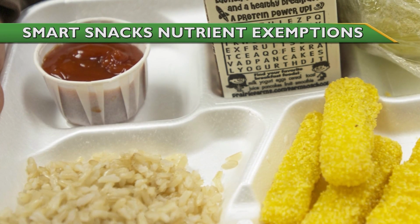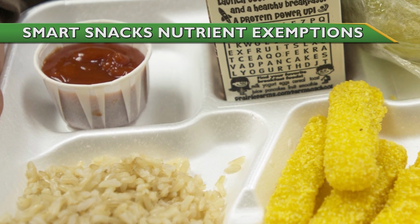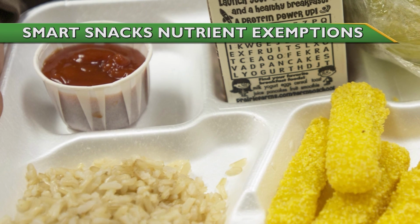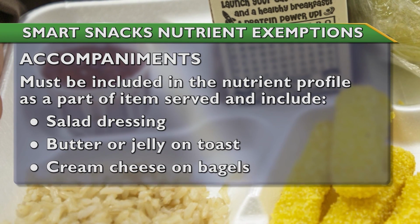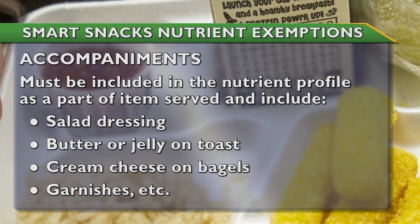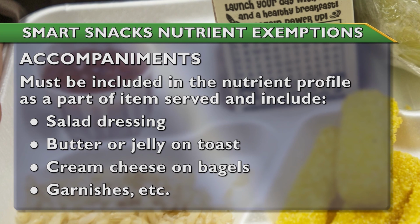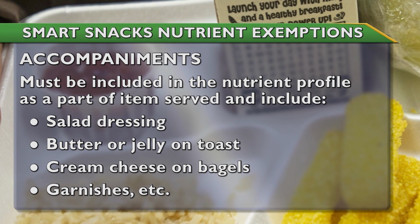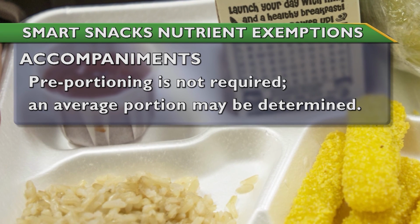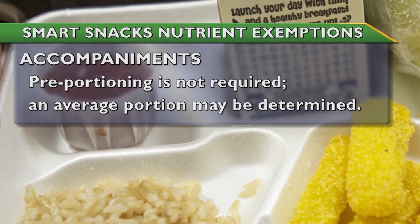The Smart Snacks product-specific nutrient standards exemptions for accompaniments are: the accompaniments must be included in the nutrient profile as a part of the item served. Examples include salad dressing, butter or jelly on toast, cream cheese on bagels, garnishes, etc. Pre-portioning is not required. An average portion may be determined.